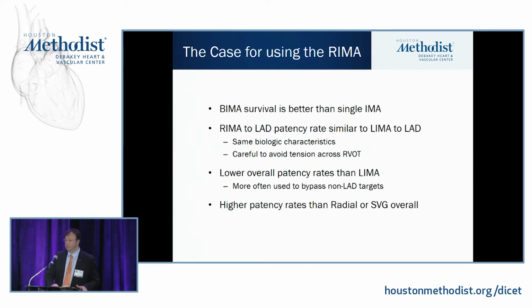So the case for using the RIMA: bilateral mammary artery survival has been shown to be better than single mammary artery survival in study after study. We know the RIMA to the LAD, in most studies, has a patency rate very similar to the LIMA to LAD. There's nothing magical about the LIMA except it's on the left side. The biologic characteristics are the same in the RIMA.